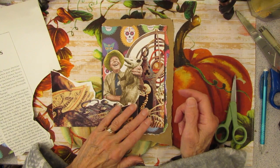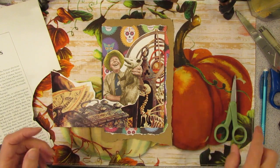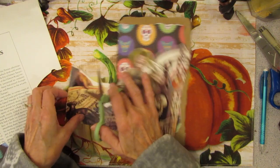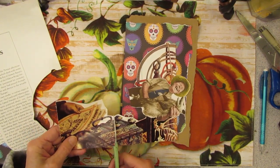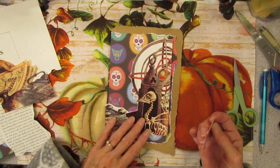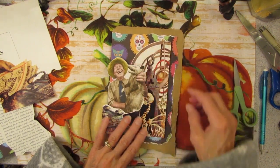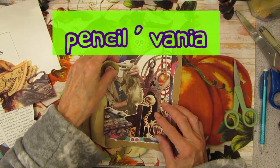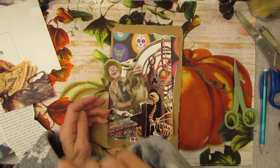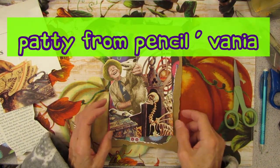So he was just standing there, and we're talking, and he's looking through my sketchbook, and he was very, very nice. He went through every page in my sketchbook, and made some comments here and there. And then he asked me what my name was. I introduced myself. I said it was Patty. And we were in Pennsylvania. And so he said, "Oh, Patty from Pennsylvania." So Patty from Pennsylvania is actually my sketchbook name.